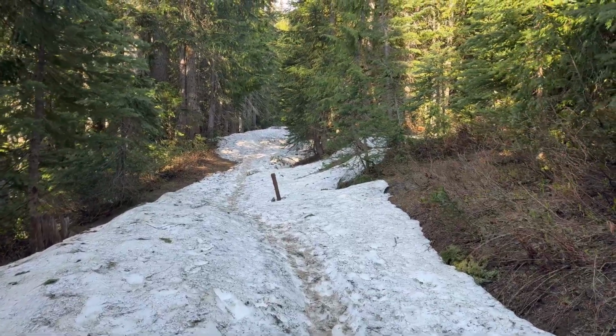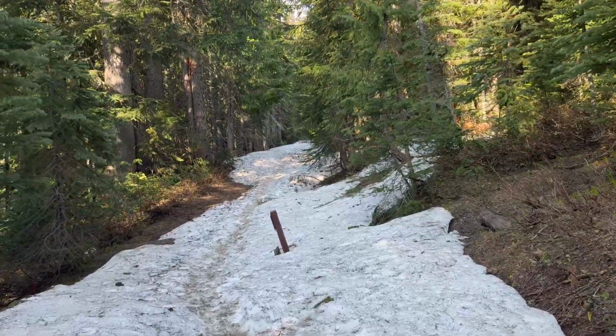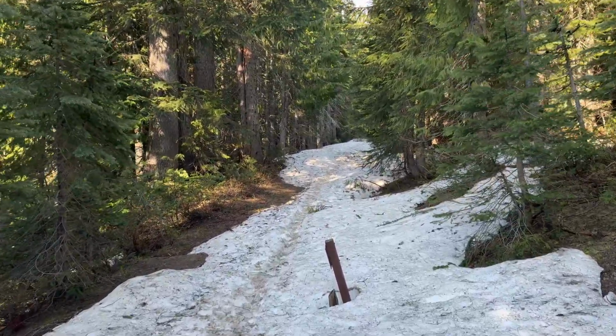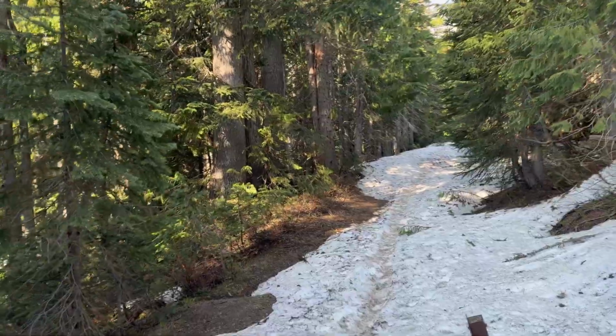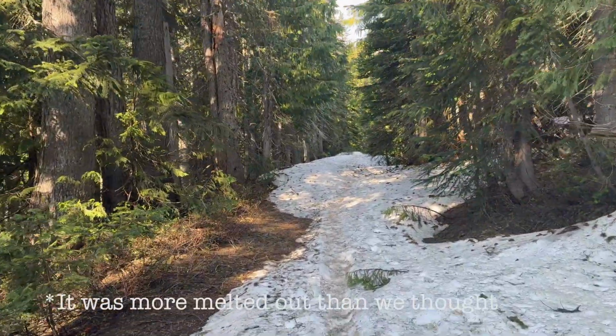We are a little over 2.5 miles in, about 5,500 feet, and we're just starting to hit continuous snow. So I'd imagine it will probably be consistent snow from here on.